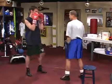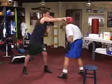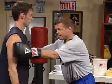All right, if Greg throws a right hand, I'm going to practice, do it again. I'm going to do it at half speed so we can see what's happening. I'm going to practice coming up as close as I can to his glove. If I go too far out here, it's going to take me too long to get back in position to hit him. So what I want to do is come right up on the right side of the glove. I'm going to have my fighter practice that.